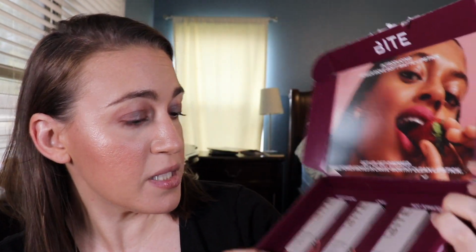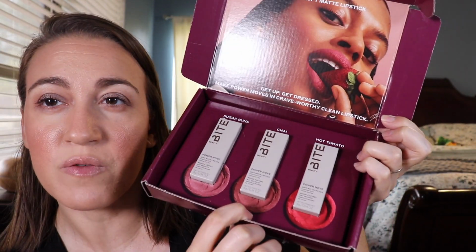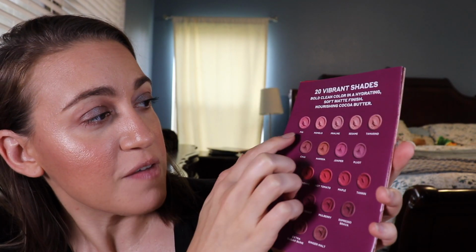So these are the shades that they sent me. We've got Sugar Buns, which looks to be a pretty neutral shade. Same with Chai, which is more of a brown nude, and then Hot Tomato. And I see that there's a couple of shades here that I would definitely like. Radicchio is a shade that's totally me. Fig is a shade that would probably be very me. But anyway, let's start swatching these, and then we can talk about how they compare to the 100% Pure lipstick.